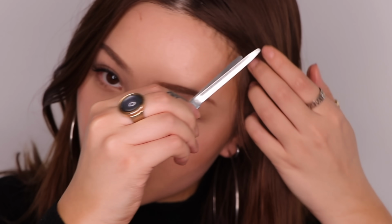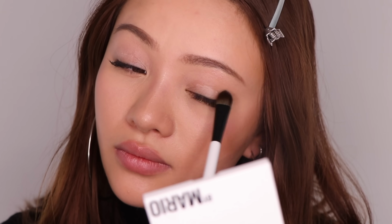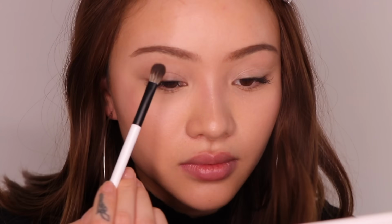So I'm going to show y'all more products as I go, but I really want to just let y'all see the products in action. So I'm going to start with the Master Eye Prep and Set palette in light. I'm going to use the lighter shade. Ooh, wait, forgot about this. But now we're going to go into this palette. I really want to do kind of a smoky look, so I'm picking up this shade right here.